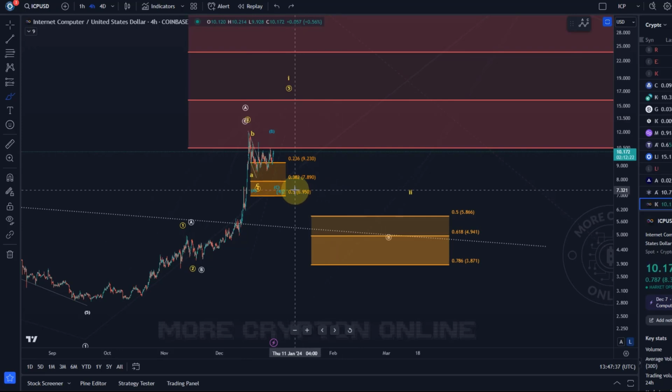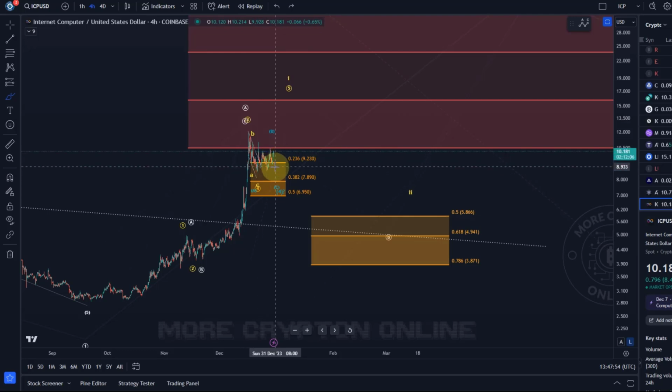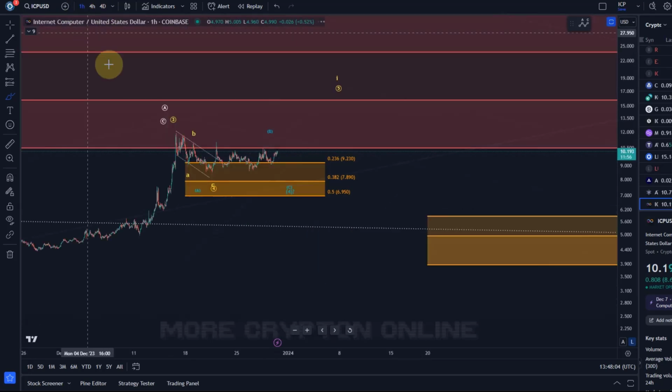The only difference is that in the white structure, we get a deeper pullback now, whereas in the yellow structure, we get one more high before we get a deeper pullback. And I'm leaning towards the yellow one, just because we are moving currently in a support zone that I identified and defined for you in the last video. As long as that's holding, I have no reason to believe that this is white, or I cannot confirm it. From that point of view, we are focusing more directly on higher prices here in the yellow structure.